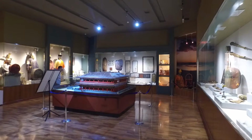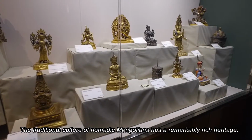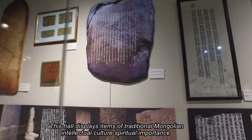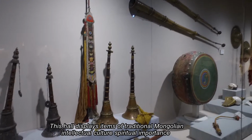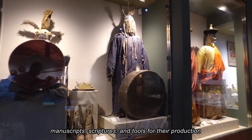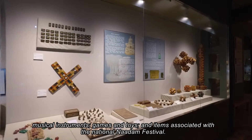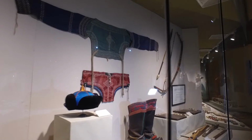Hall 5. Mongolian Traditional Culture. The traditional culture of nomadic Mongolians has a remarkably rich heritage. This hall displays items of traditional Mongolian intellectual, cultural, and spiritual importance: manuscripts, scriptures, and tools for their production, musical instruments, games and toys, and items associated with the National Naadam Festival.